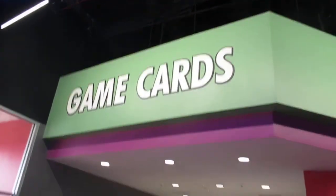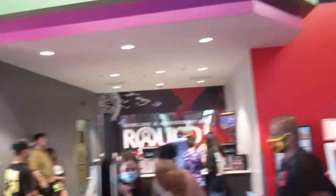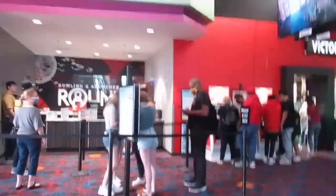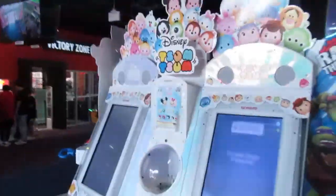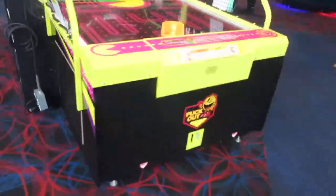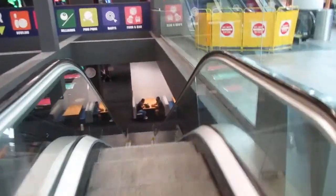You'll get your game cards at the front desk. Basically, get your game cards, reload your cards, the whole nine yards there. Over here you have your Disney Zoom Zoom. You got TMNT over here, this kind of arcade game. You have Injustice Arcade, and a few other games around this corner. This one here is Pac-Man Air Hockey. All right, but let's go downstairs. Let's take a look at some things.